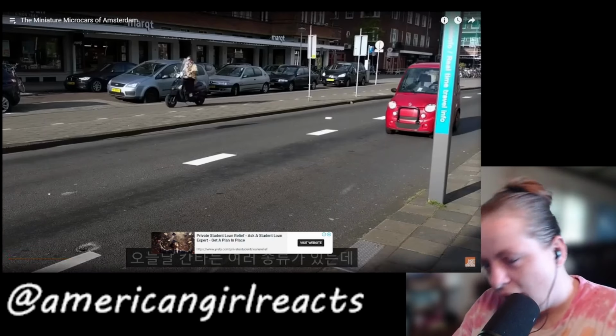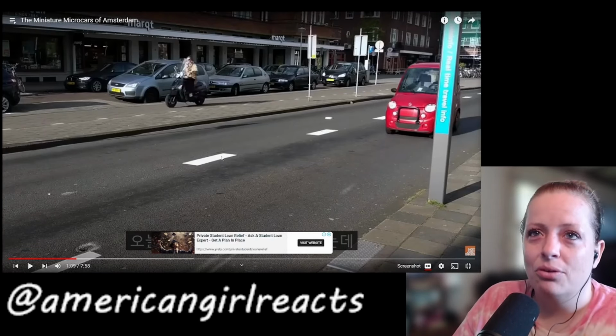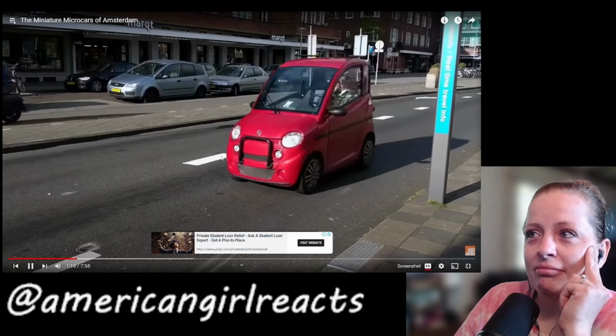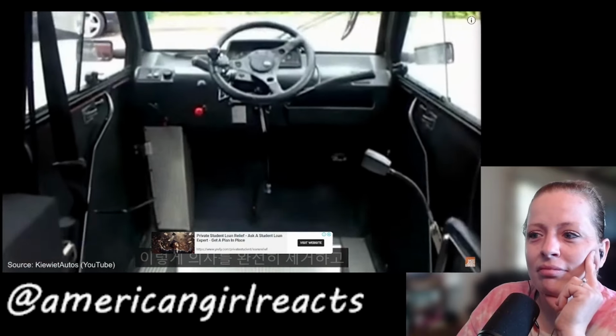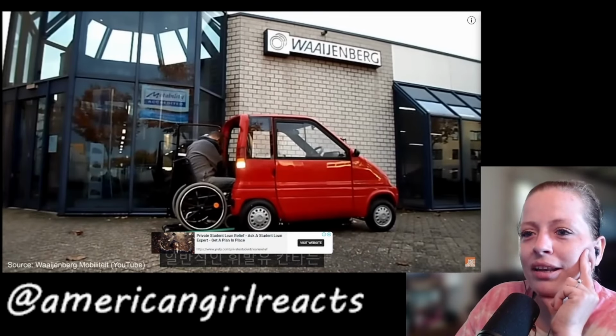Are they taking advantage of it, or do they just need a vehicle to get to work? I don't know. Today the Kanta comes in several varieties. To me, the most interesting is this one, where the seat has been removed completely, allowing a wheelchair user to ride right inside. What?